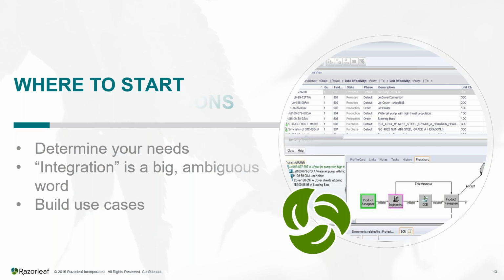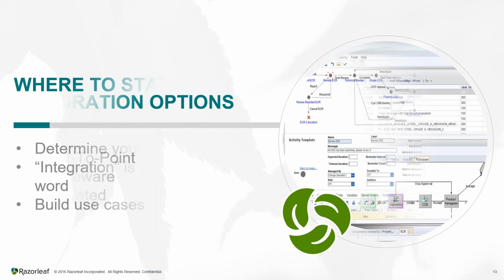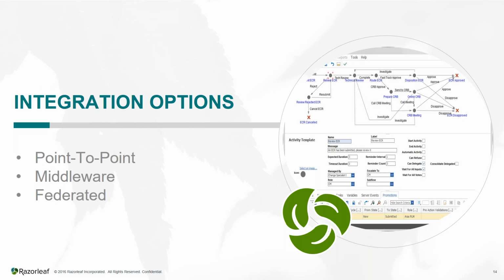So what are some of the integration options that you have once you've determined your needs and you know what you need to do, how often you need to do it, how it needs to work? What are some of your approaches? Well, there's a lot of approaches. We're going to talk about three. These, I would guess, probably encompass 95% of the integrations that happen out there, particularly between PLM and ERP. One of these three. We call them point-to-point, middleware, and federated integrations.